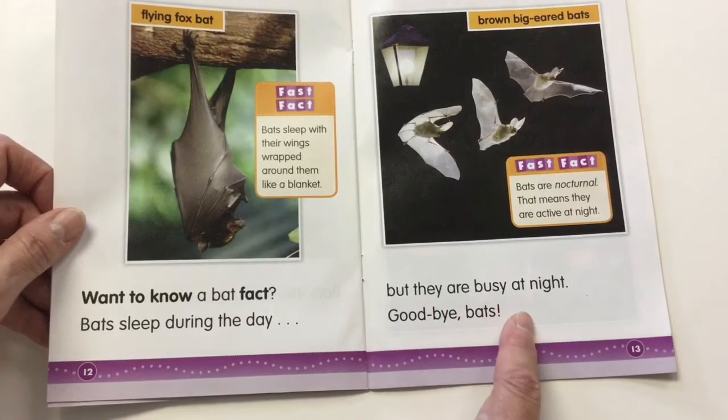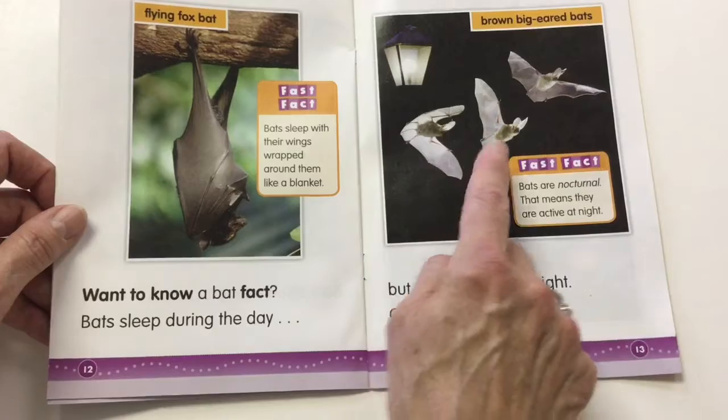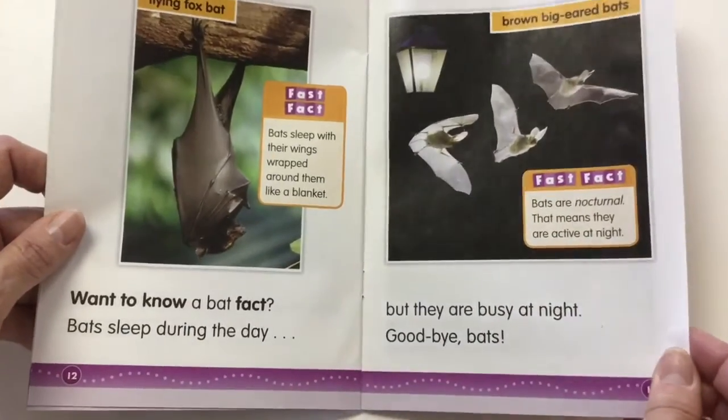Bats are busy at night. There they are, busy, busy, nocturnal, looking around for those mosquitoes to eat. The end.